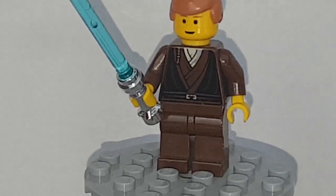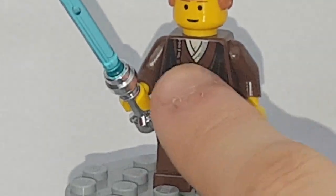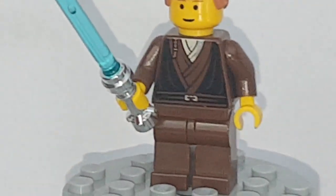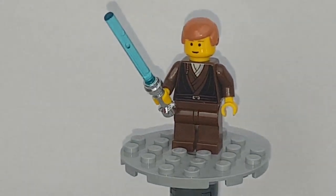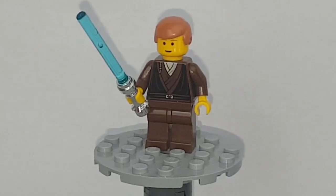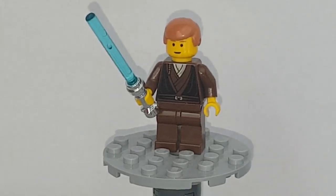One thing I forgot to mention is he does have that little braid above my finger, if you guys can see that. He does have that little Jedi braid that sits there. But yeah, he's one of my favourite minifigures, and I quite like this one.